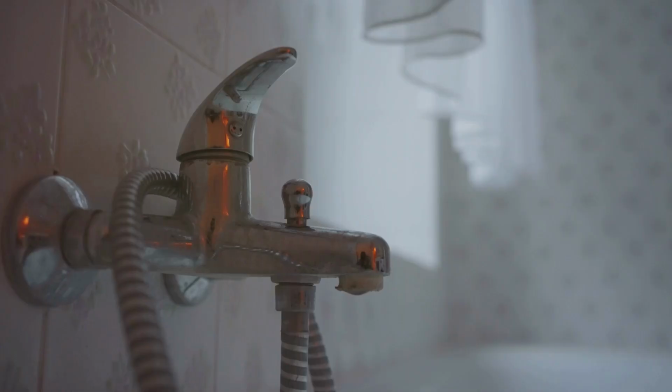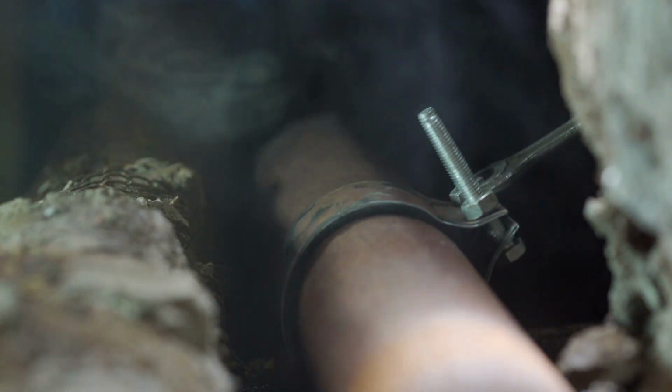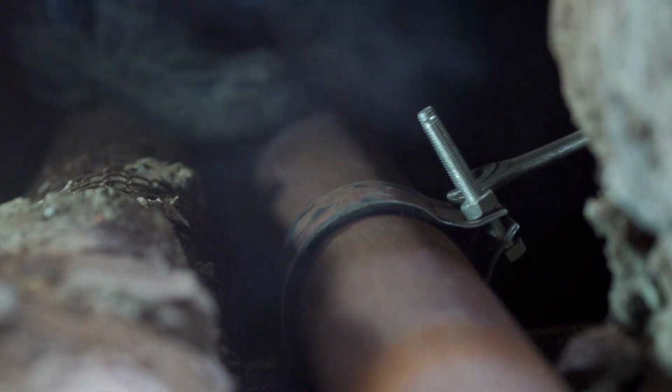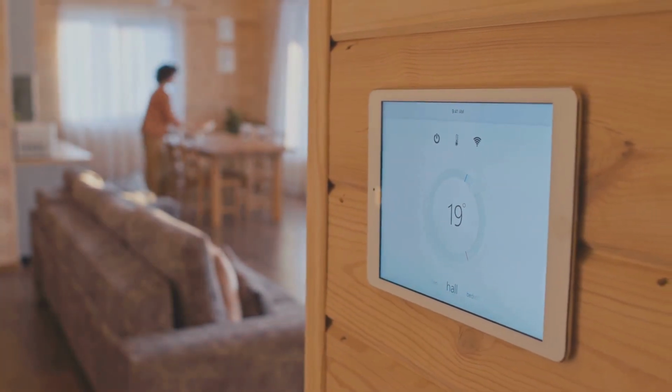In this segment, we'll delve even deeper into advanced tips that can make a significant difference in your pest control efforts. First, let's talk about moisture control. Pests thrive in damp environments, so it's essential to fix any leaks in your plumbing and ensure proper ventilation in areas like basements and attics. Dehumidifiers can be a great investment to keep humidity levels low.